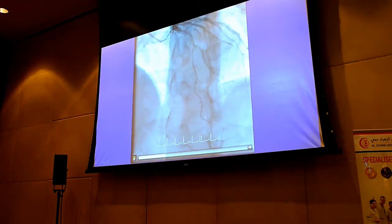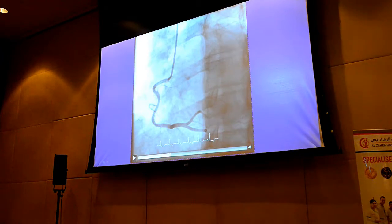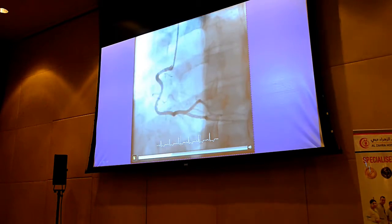And I will show you another interesting thing. This is right coronary artery. Can you see that blob there? This is an ulcer. An ulcer in a plaque. And these are very dangerous. This can cause MI anytime.